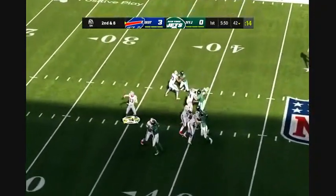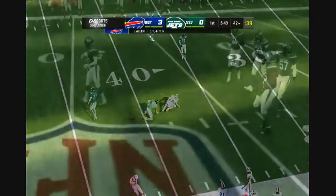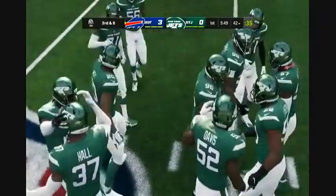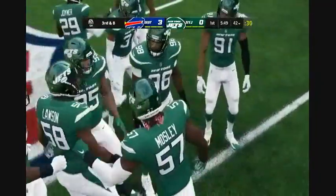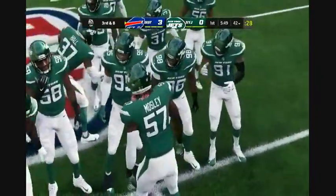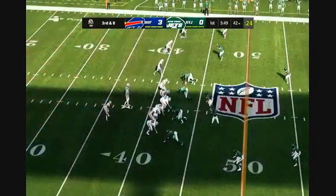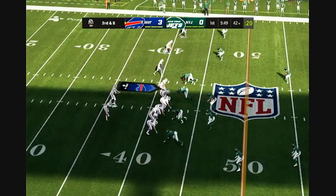So the shotgun snap to Allen. And that'll be incomplete. Took a pretty good shot as he tried to pull that one in. Couldn't hang on third down. I think that's how this defense is going to need to play these tight ends. Again, get right up on them and stay physical. And that paid off on that play, helping force that incompletion. So the failure to connect on second down, that leaves them staring up here at a third and eight.